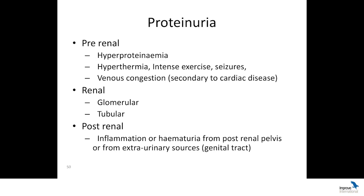In pre-renal, we can see it with things like hyperproteinemia, such as in multiple myeloma, leading to the presence of Bence-Jones proteins in the urine. The other causes are hyperthermia, intense exercise, stress, seizures, and venous congestion. They tend to give a mild and transient, so not persistent, proteinuria. Renal could be glomerular or tubular, and post-renal is when we have evidence of inflammation or hematuria from post the renal pelvis or from extra-urinary sources such as the GI tract.